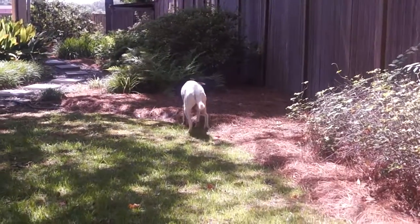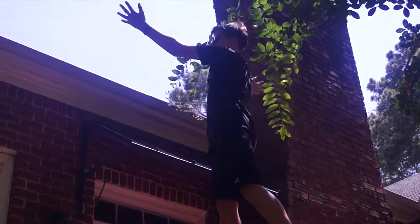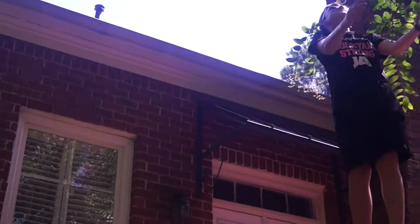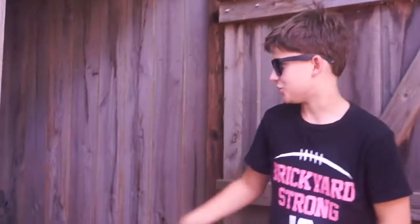The thing is, the yard is not very big. We have Rosie over there, look at her. Isn't it beautiful out here? Whoa, a house. Whoa, a giant crepe myrtle tree. Okay, good. Welcome inside to the Shed of Wonders.